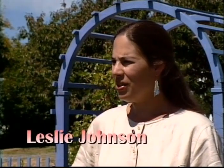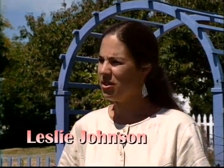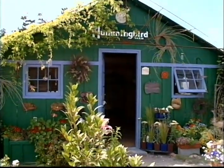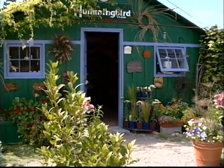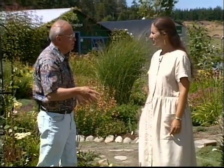Ed, it's on the north end of Whidbey Island, which is in Puget Sound in Washington State, and we're just a couple miles from Oak Harbor. And you specialize primarily in perennials, don't you? Yes, we do, and all kinds of ornamental plants, but particularly perennials. What part of the garden are we in here?